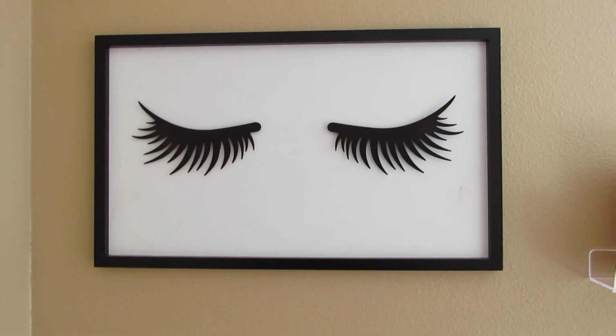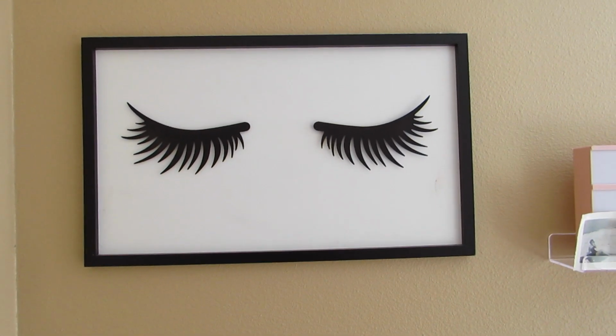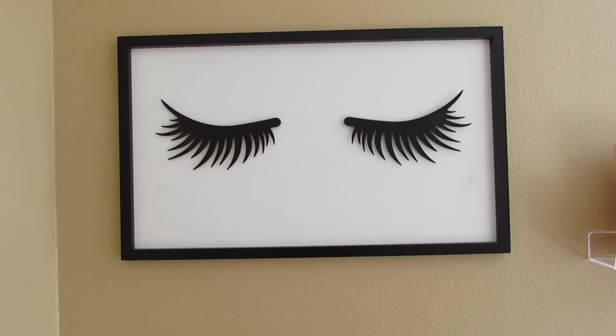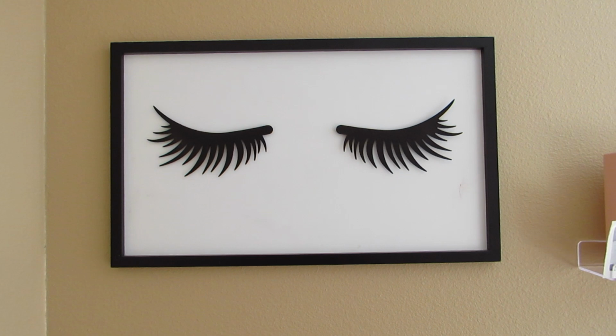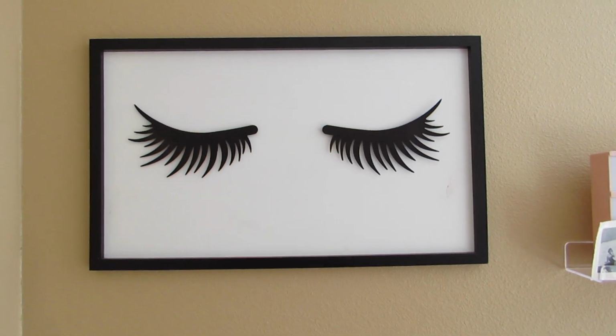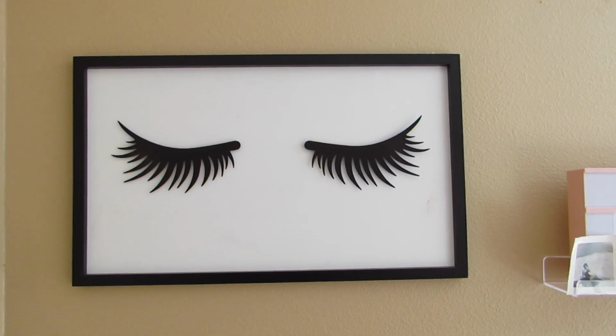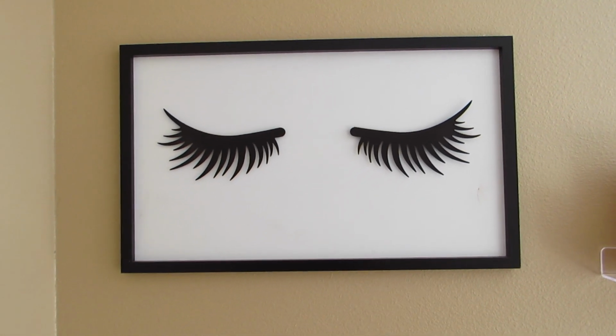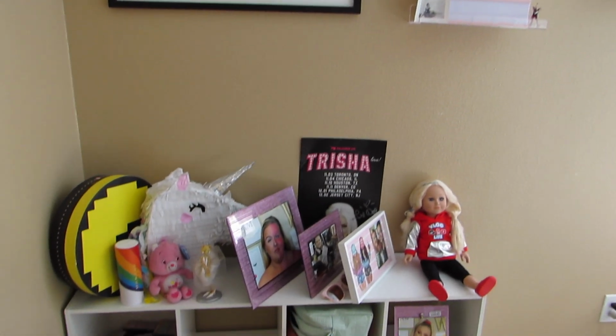I love this picture. This was actually gifted to me, and every time I look at it in here, I contemplate whether I want to paint the black pink or gold, because those are the main colors in my beauty room. But I just love it. It's such a classic picture. I think when I looked at the tag, this was from Hobby Lobby. And then underneath this, we have my cubes.